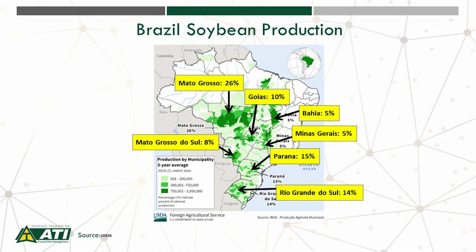Let's switch gears now and look at trends in Brazil. Let's take a look at where those beans are produced in Brazil. In Brazil, a number of key states here, starting in the north. The largest state is Mato Grosso, and all the way extending down to the south. Paraná is the second largest producing state.